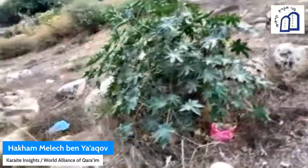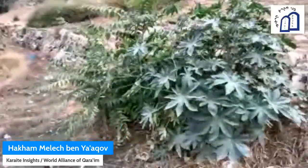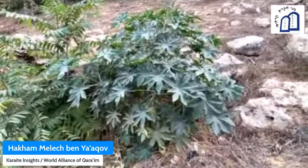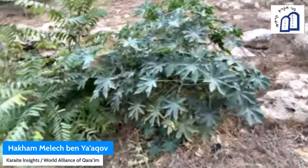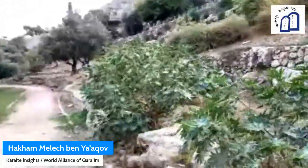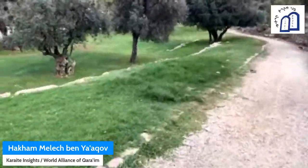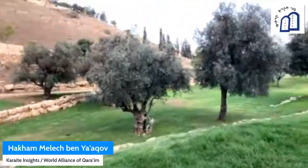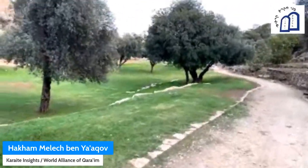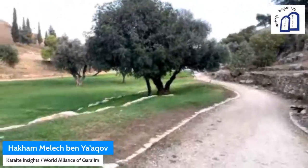These are what they call kikayon trees, at least in modern Hebrew. The kikayon is the plant that is spoken about in the book of Jonah. When Jonah was sitting outside the city of Nineveh, and he was getting parched by the sun, it says that Yahweh caused a kikayon tree to grow, and he had shade. Then a worm came and ate the roots of the kikayon tree, and it died overnight, and Jonah was very upset.